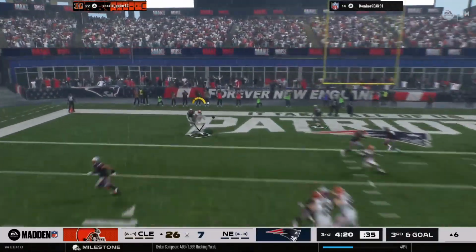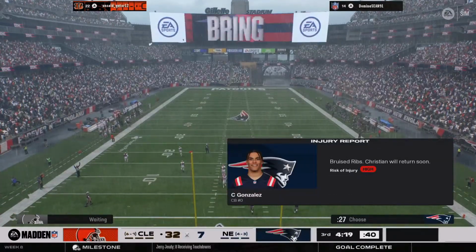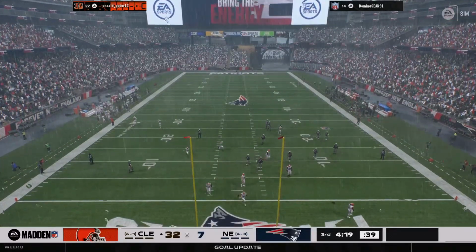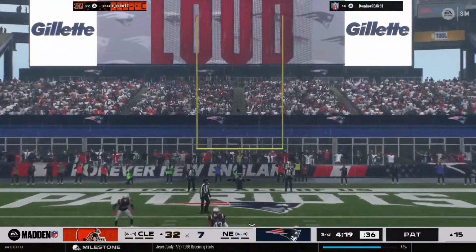Here's Flacco to throw. And that is Hodge in the end zone. He's in. Jerry Jeudy. Touchdown, Browns. Tight spaces down there. Things happen quick. Greg, a quick decision and great execution for the score.